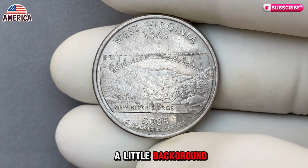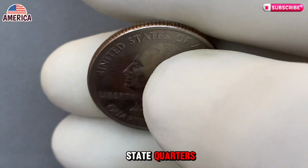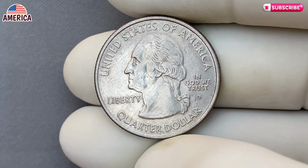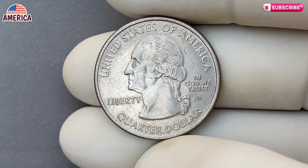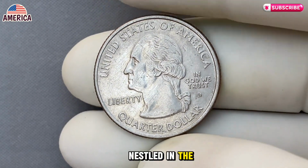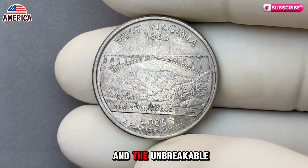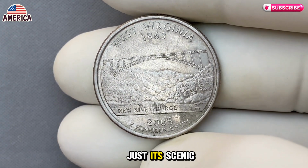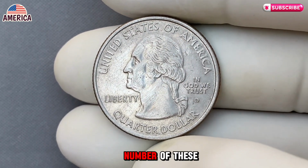Let's start with a little background. In 2005, as part of the 50 State Quarters program, the U.S. Mint released a coin honoring West Virginia. The design on the reverse side proudly features the New River Gorge Bridge, one of the longest steel arch bridges in the world and an engineering marvel nestled in the Appalachian Mountains. It's a symbol of strength, connection, and the unbreakable spirit of West Virginia. But what makes this quarter stand out isn't just its scenic beauty, it's the rarity and the hidden surprises that can be found in a small number of these coins.